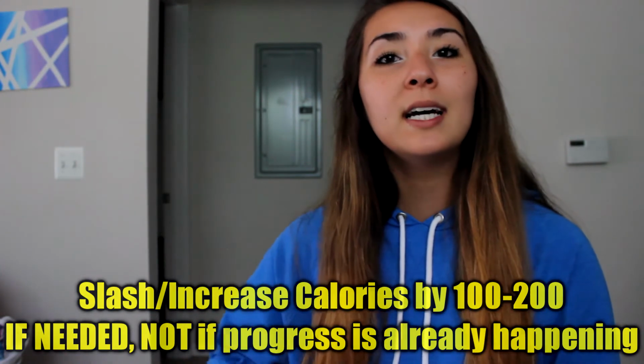But it's always best to play it safe rather than sorry. Go a little bit slower at the beginning and see how much progress you can make on as little change as possible. And that is the most sustainable way to see progress. It's not the fastest, but it is the most sustainable way, because you're not gonna slash your calories down super fast, be starving for a month, and then when you're done, just binge eat and gain it all back and more.